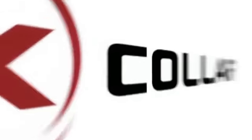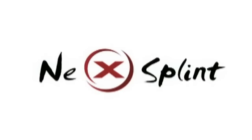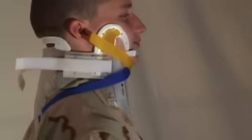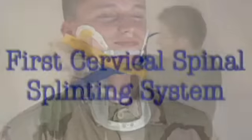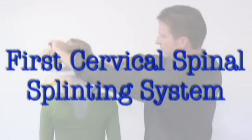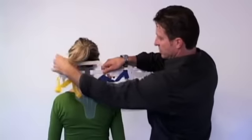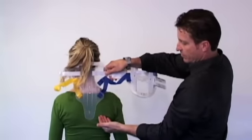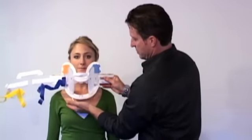The XCollar and neck splint by Emagear. In this program, we're going to introduce the features and capabilities of the XCollar, the first cervical spinal splinting system designed for emergency care. The XCollar splints the cervical spine above C1 and below C7 in the back, as well as in the front of the patient.